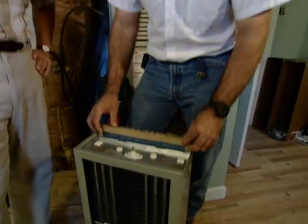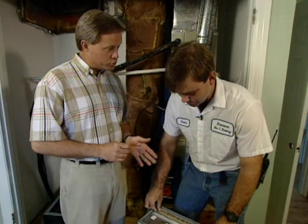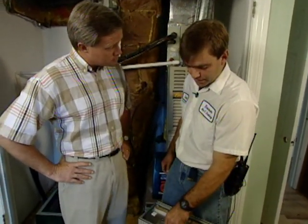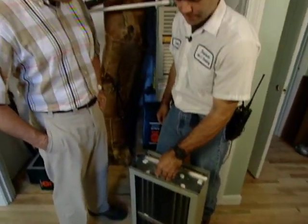Okay, well, I'm sure this standard filter would have to be changed, like most filters, once a month, which is recommended. Correct. What about the cleaning of the other units? Well, the plates you need to clean 2 or 3 times a year, depending on the amount of dust. And they are washable, and they slide out, and they slide right back in.